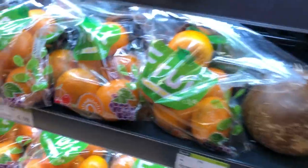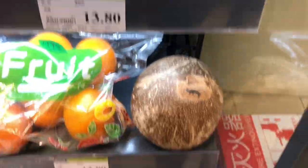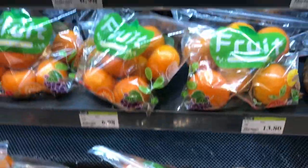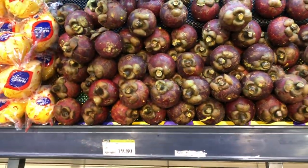I don't know what these fruits are. Oh my god, it looks like coconut. It's actually coconut with those ice. Oh, nice, nice. So these are the ones they already prepared in the fridge. This is blueberry. I don't know this fruit.